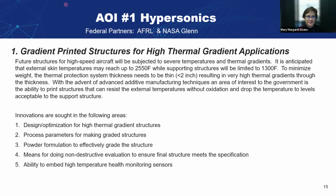Hi, everybody. This is Bruce Steinitz from NASA Glenn in Cleveland. I'm leading the hypersonics discussion today. I have a couple other colleagues also. I'm not sure if they're on or not, TJ or my other colleague.